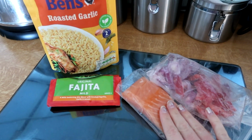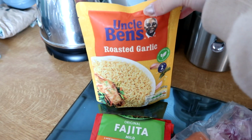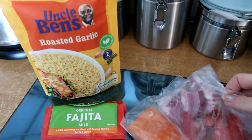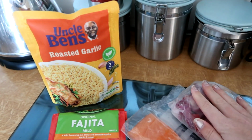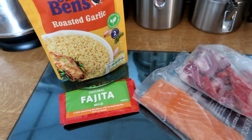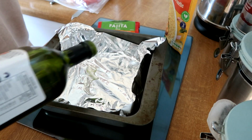So for my dinner I have a piece of salmon, and I'm going to put fajita seasoning onto that, and then I'm going to have half a pouch of this roasted garlic rice, and then a little while ago I froze half a pepper and half an onion, so I'm going to cook that up in a little bit of the seasoning, kind of do like a fajita bowl but with salmon instead.